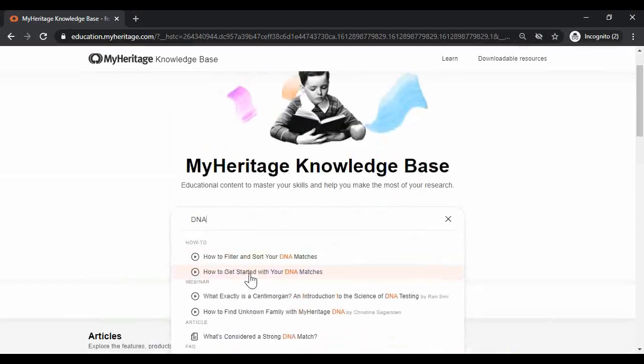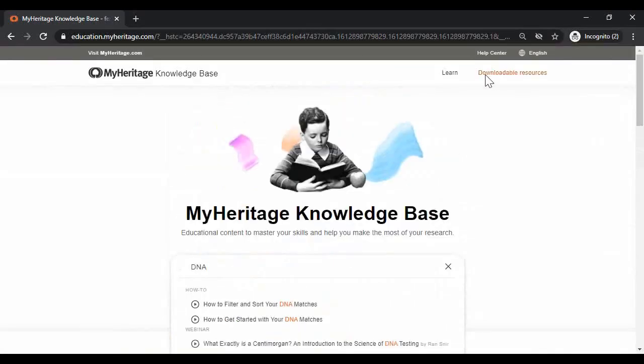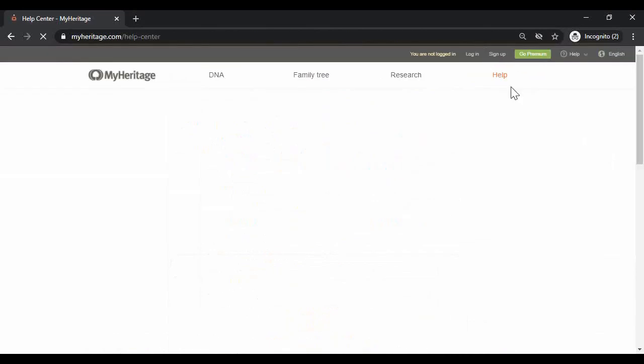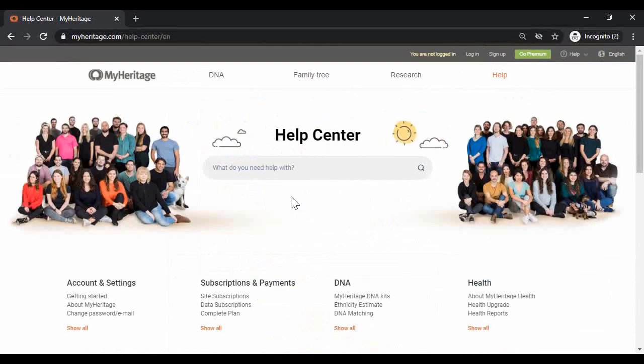The FAQs are coming from the Help Center. How else can you get to the Help Center? Right here in the upper right corner, I can click, and this will bring me to the frequently asked questions or the Help Center at MyHeritage. I want you all to notice that I'm still not logged into MyHeritage. I'm a regular person. I don't even have a registration with MyHeritage. MyHeritage has no idea who I am, and I can still come here and take advantage of that.